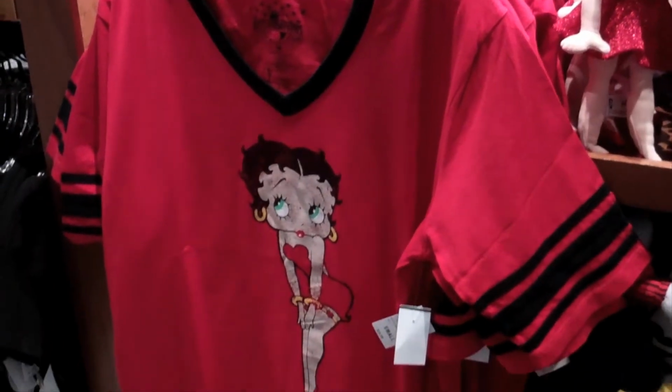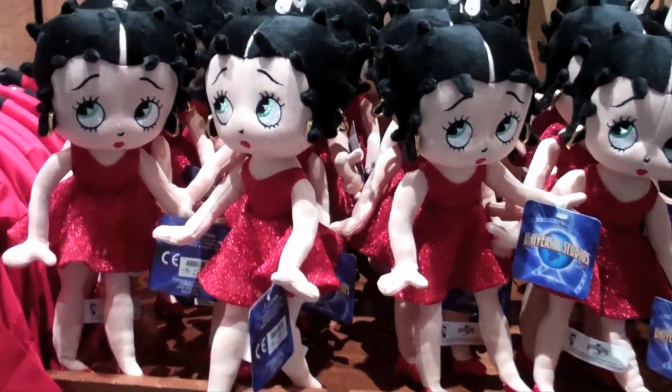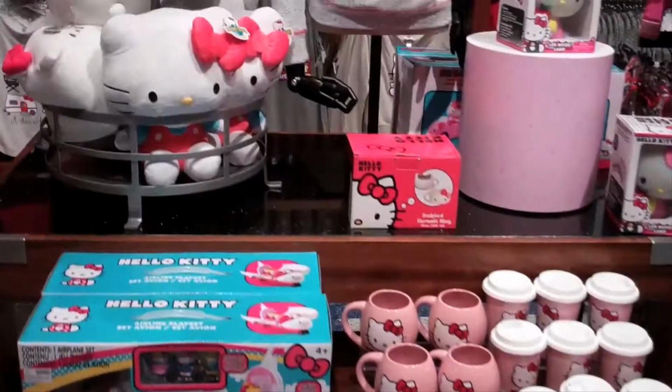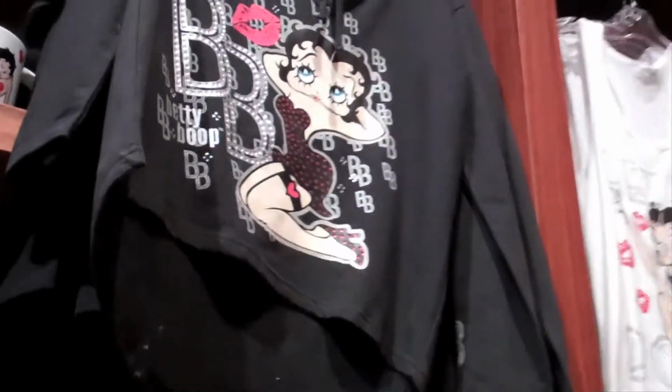Back in the old days, they used to have a whole bunch of Betty Boop merchandise, and as you can see, she's back. They also have a character meet and greet here as well. I don't know if it's going on right now, but still, they've got Betty Boop here. They already started bringing in Hello Kitty stuff to get ready for the Hello Kitty meet and greet. Here's more Betty Boop right here. I'd be interested to know if kids of today even know who Betty Boop is.